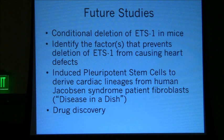So future studies, I already told you we want to do that heart experiment, which is in the works, to delete ETS1 specifically in that population of cells in the mouse. And again, we have a very powerful opportunity to use the mice to identify what that factor or factors might be that determine whether or not the mice have a heart defect. And I think you can appreciate the important relevance of that to human disease.